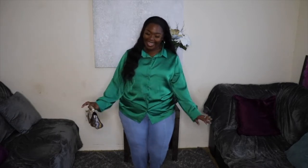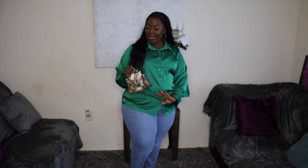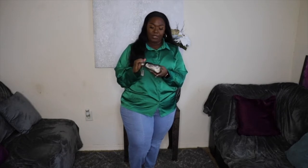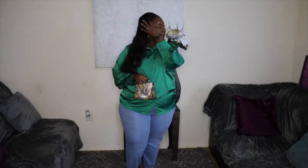Okay, you guys. So, the next outfit is another satin shirt. And I thought it would look cute with this little colorful clutch that I also got from Shein. Y'all, Shein is the plug. I'm sorry, but almost every video you're gonna see is from Shein, because I'm on a budget. I'm an everyday girl. I ain't rich yet. And they just had everything you need for the coin, okay?